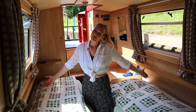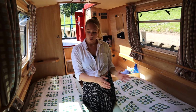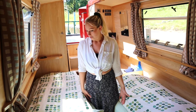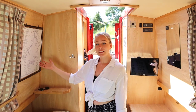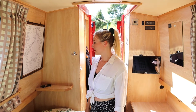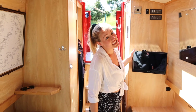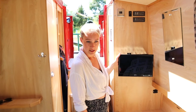So this is the bedroom. You could either choose between getting 1 double bed or 2 single beds. We thought it would be better with 2 singles so we can walk in between, but we can change it at any point if we like. And here there's actually a map of the Avon Ring, which is the route we're taking. So that's quite nice. We are in Worcester. Here we also have a little extra TV which we can watch whatever show we want to watch. I think people know what TVs are for. Okay. Yeah.